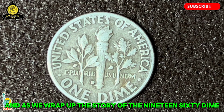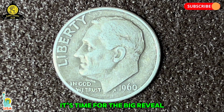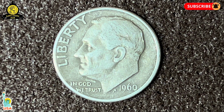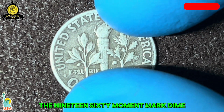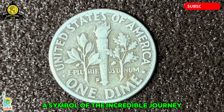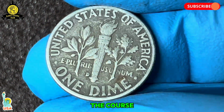And as we wrap up the story of the 1960 dime, it's time for the big reveal. The coin's current value is nothing short of remarkable. At $134,000, the 1960 no mint mark dime stands as one of the most valuable dimes in existence, a symbol of the incredible journey that a seemingly ordinary coin can take over the course of decades.